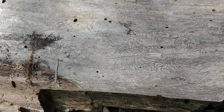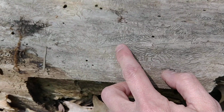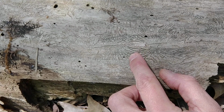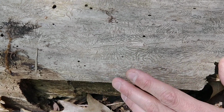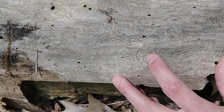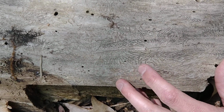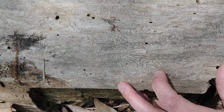What you see down the middle, this is where the mother beetle actually laid eggs in a line, and these really cool spidery patterns that come out, that was actually made by the larvae of the beetle, or the grub of the beetle, as it sought food. Remember, this happened while this tree was still living, so it had all the xylem and phloem and all the growing tissues of the tree to feed upon at that time, and that's exactly what it fed upon to grow.